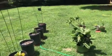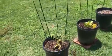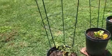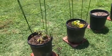Today is Sunday, June 10th. I'm gonna give an update on my garden, things that I potted today. I potted this tomato. I gotta prune some of this, but my pruning shears are rusty, so I'm going to get some new ones.